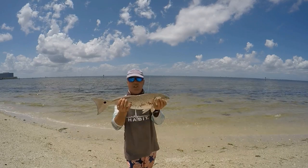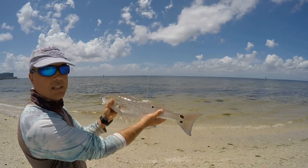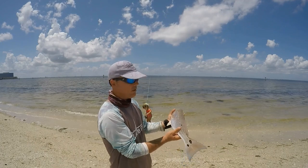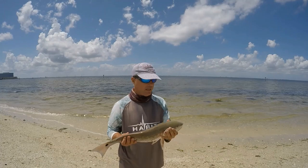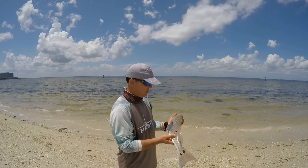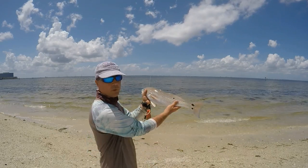Look at this beautiful fish, guys. Look at that. He's got two dots on this side and three on this side. Look at that, guys. This is beautiful. And it's a slot, so it's like a 20-something incher. So it's my third redfish, and all of them were keepers. Since the red tide has been so bad, guys, I'm just letting them all go. I'm not keeping any. The only fish I might keep might be a pompano here and there, but everything else, these couple weeks, is gonna be catch and release, guys. It's been so bad, and here at Courtney I've been having a lot of fun. Look at that beauty, look at that.